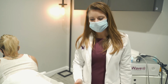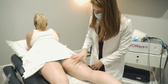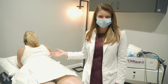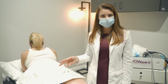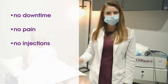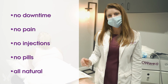So as you can tell from Julia's treatment, there is no bruising, there's no redness. It looks like nothing happened, and she's quite comfortable. She's actually shopping on Amazon right now. So definitely something that you can do in your lunch break or after work or before work, and just go about your normal life. So again, there's no downtime, there's no pain. I'm not injecting, I'm not sending you home with pills. It's all natural. So, what better way than using an all natural approach to helping your cellulite treatment?